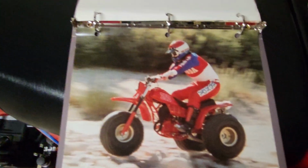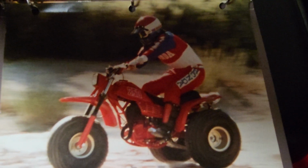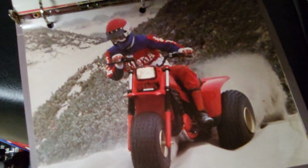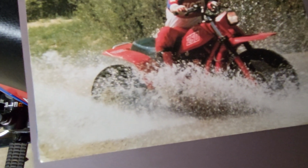Okay. I'll just show you this quick before I go off on my other rant. So look at the guy with the black boots with the shin protectors, and red, white, and blue goggles with a red strap, and the red jersey pants. And then we go back. See, that guy looks similar. That is the same guy on the same machine.